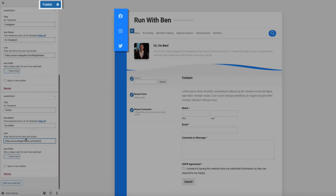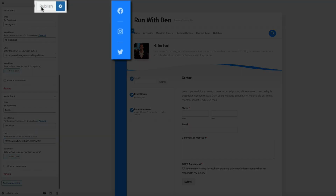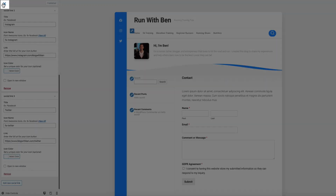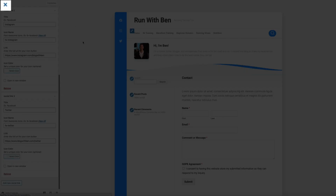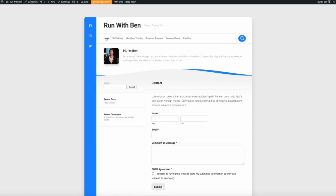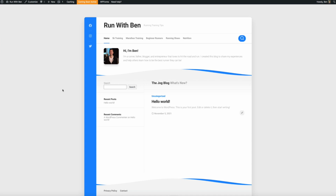And we're good to go. So click the Publish button to make these changes live. And then let's exit out of the customization menu and move on to the next step where you'll publish your first blog post. Okay, back at our blog, you've probably noticed that WordPress starts you off with the sample post.